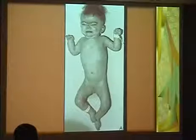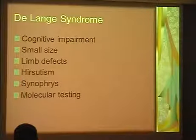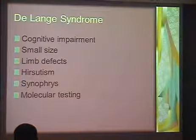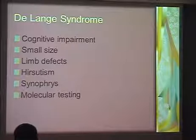Here's a picture of another baby. Here's someone, an older kid that's missing the distal part of the arm, and you can see how hirsute these people are. So that's Cornelia de Lange syndrome. I'm sure everybody here has seen somebody with Cornelia de Lange. They're pretty easy to diagnose clinically.